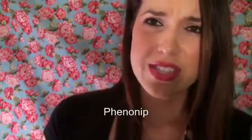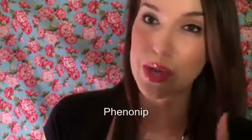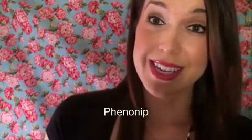So if you're just looking and you don't see any parabens on a product, you just might happen to glance over the Phenonip ingredient, but really that ingredient contains a carcinogen and 4 or 5 different kinds of parabens all in that one little ingredient. So that's kind of scary.